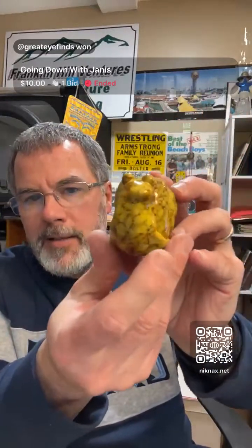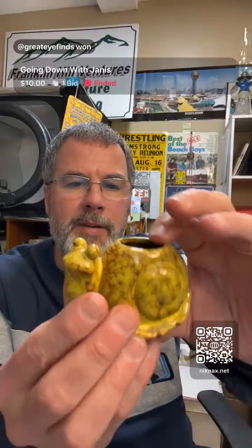There's a little snail. I guess it's a toothpick holder if I was guessing. So kind of, not really dripware, but kind of a yellowish and brown mix there.